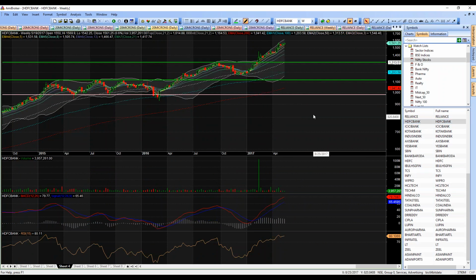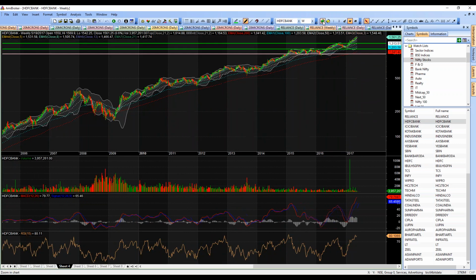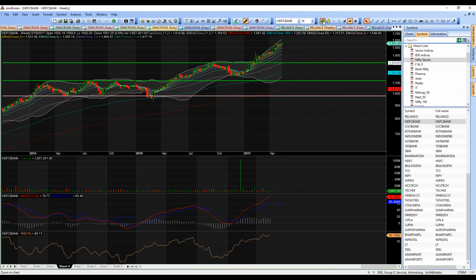HDFC Bank, the private sector banks first. HDFC Bank, amazing multi-decade or two-decade up move. The stock was what, 10 rupees in 1998. It is 1,500 rupees now. So 150 times, just going from strength to strength.